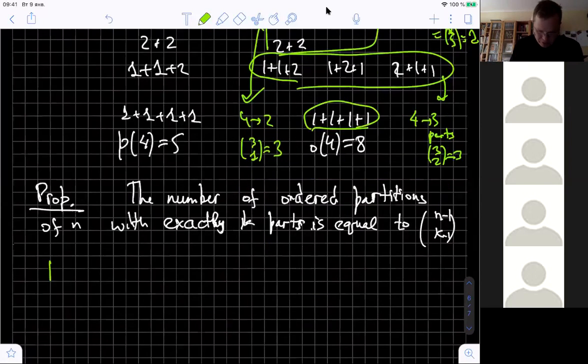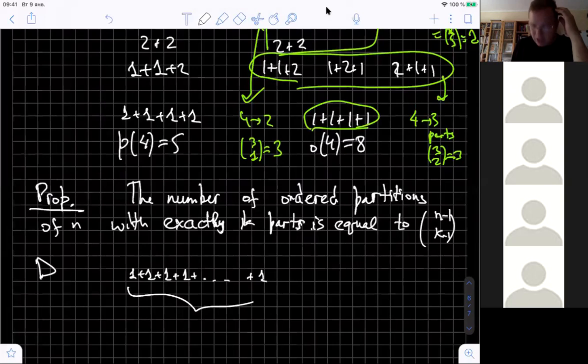So what we need to do? We want to expand n into k different parts. How can we write this? Imagine that we have n ones. What it means is that we need to take another partition of this into k parts. So we need to just group these ones into some brackets, into exactly k parts.